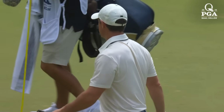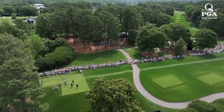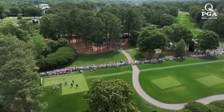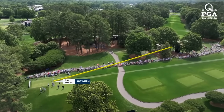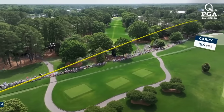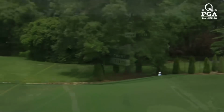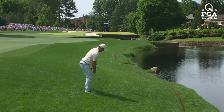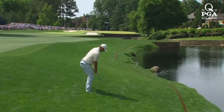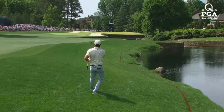Back to 7. Yeah, big time drive. Wind helping a little bit here at 7. He had a great drive here the first day where he tried to cut it. Just kind of a fairway finder and still hit it down here a mile. Okay, wind. Wind. Okay, that's going to be barely safe. Set. Oh my God, set.